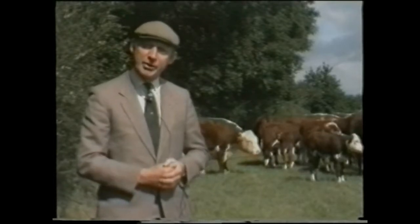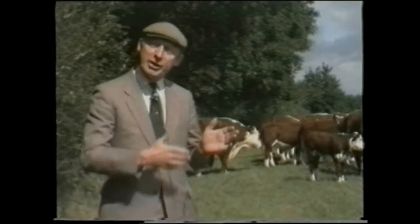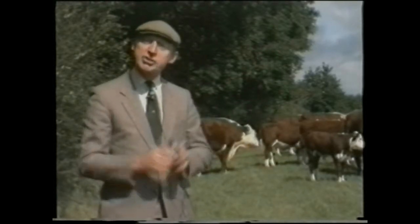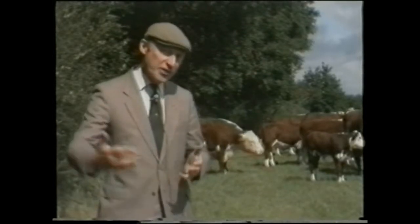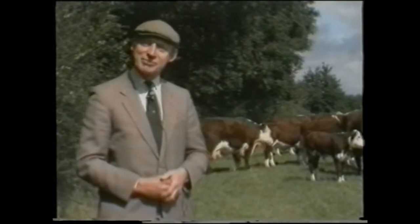this valuable beef. And so we're going to see different systems on the arable farm where they're using arable byproducts. We're going to see grassland-based enterprises. We're going to see some intensive enterprises where the cattle are kept inside, feeding different feeds to produce this beef. So let's go and see some of the systems.